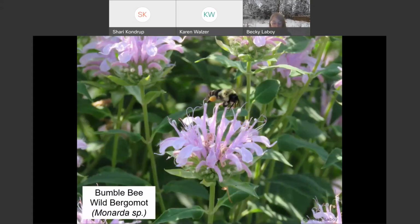Wild bergamot, also a mint, is another beautiful native plant planted in the garden, and it is also very attractive to bees and pollinators. It blooms in June, and its flowers continue to offer nectar, pollen, and beauty for much of the summer season.